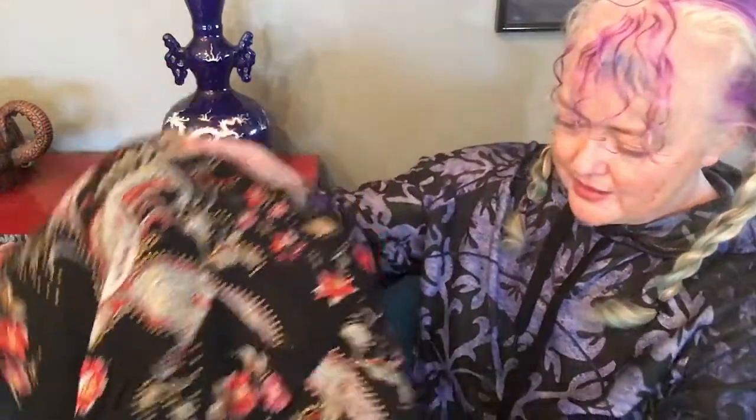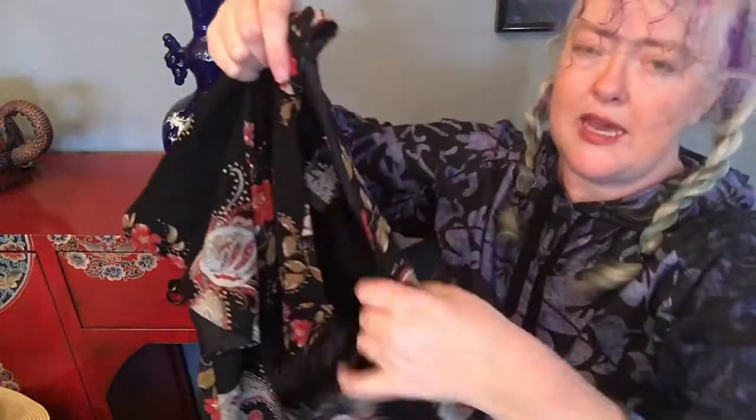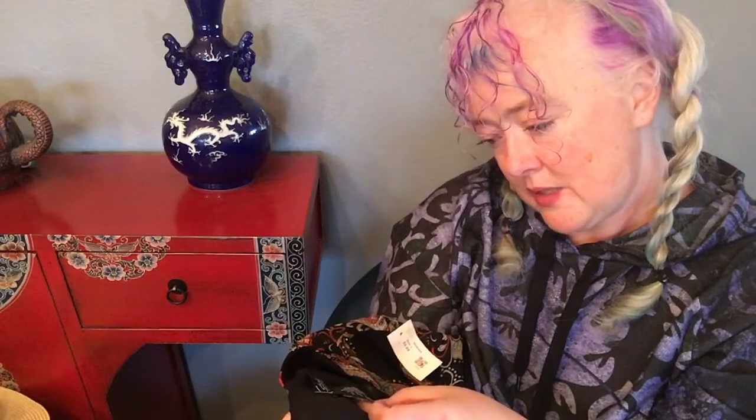Jackets right now are super hot. And I love vintage, you know that. So the vintage jackets are kind of right up my street. This, I might have to try on, but I don't think it's plus size. It's a size 18, but I don't think it's a plus 18. And it is, ooh, it needs airing out is what it needs.